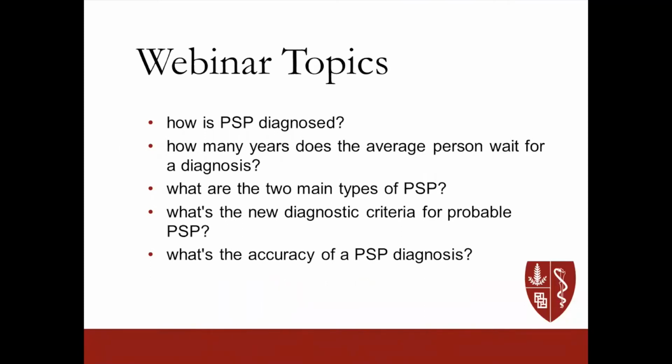So we are going to be looking at these topics today. How is PSP diagnosed? How many years does the average person wait for a diagnosis? The two main types, as I mentioned, what's the new diagnostic criteria? And we're going to focus on probable PSP. And what's the accuracy of a PSP diagnosis?